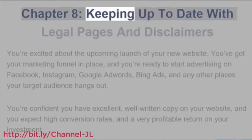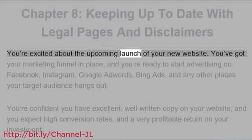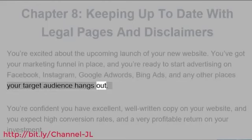Chapter 8, Keeping up to date with legal pages and disclaimers. You're excited about the upcoming launch of your new website. You've got your marketing funnel in place, and you're ready to start advertising on Facebook, Instagram, Google AdWords, Bing Ads, and any other places your target audience hangs out.